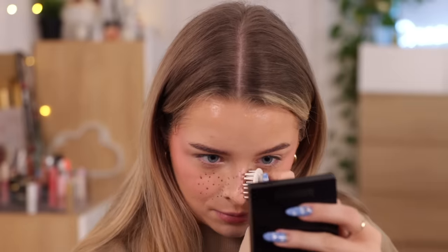Take some little freckles. I think this would be better if they made the little bits on the end of this half the size. I could see this being such a good product. Try doing some on my nose. And then, why is it not? So let's now try and blend this out.